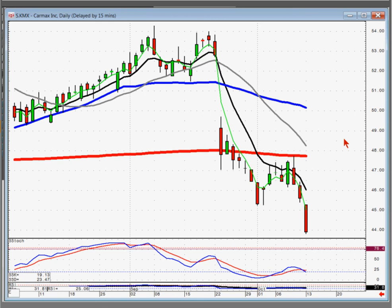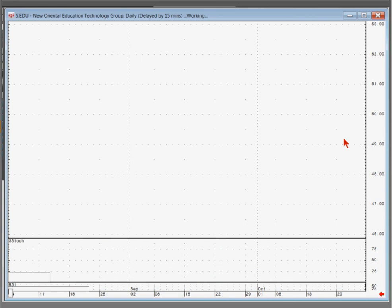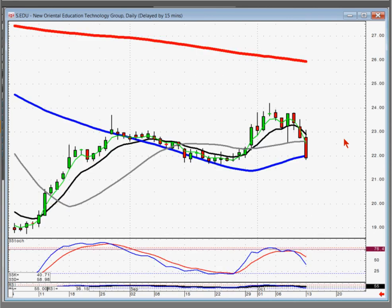The education stocks have been getting hit. And when they all start getting hit, that means they're bailing out of all of them. This is EDU, that if it opens lower tomorrow, telling you that the 50 is not acting as support, you want to be shorting this one. And there was another one, but I can't remember which one it was. We may have already looked at it.